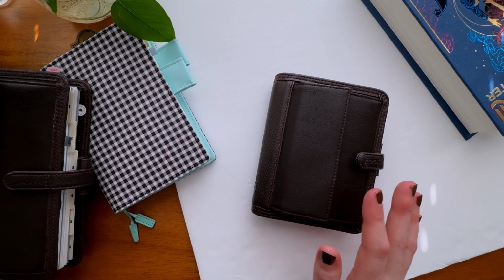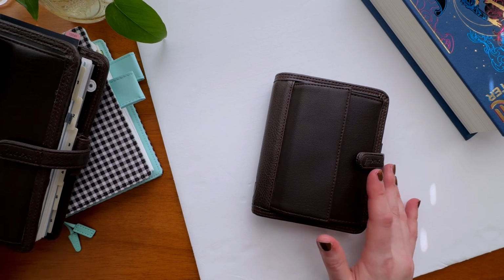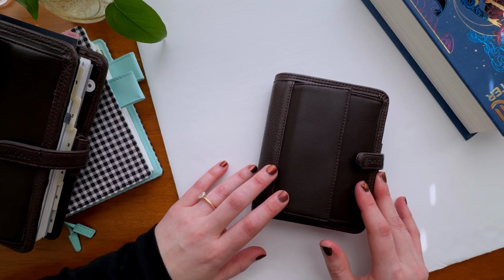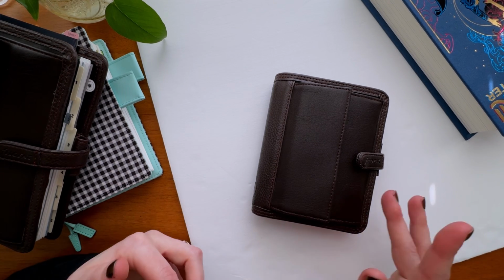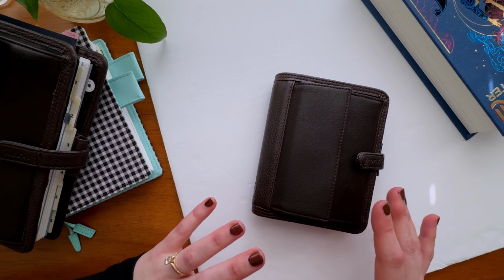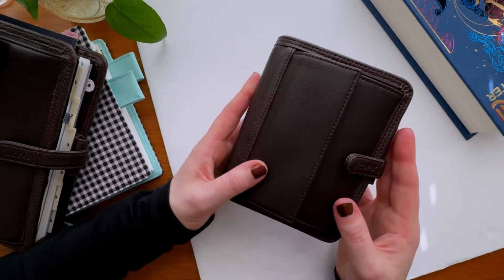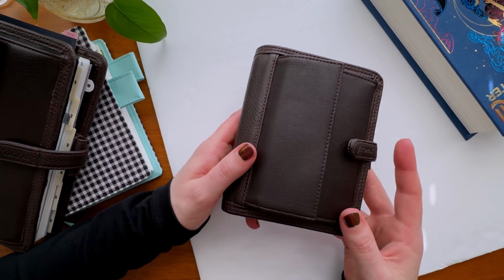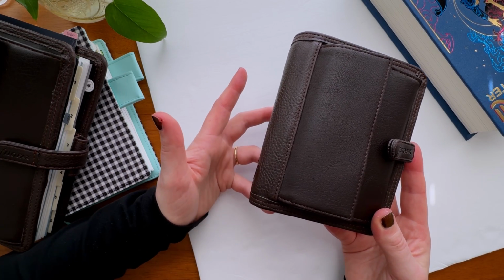And well, if you also happen to see my low buy update video, I did mention that this cover was one of my purchases in January. I actually ordered this January 9th. It didn't show up until the 31st. I set up the wallet about the last week of January, but the minute I held this in hand, it was pretty much game over, and I knew that I wanted to move my entire system down to pocket. I don't think any of us are surprised if you know me.